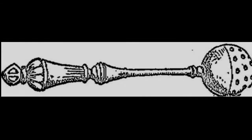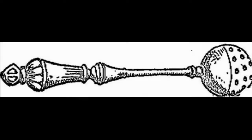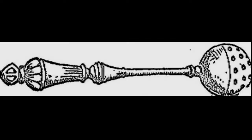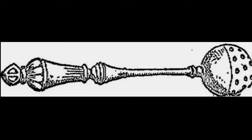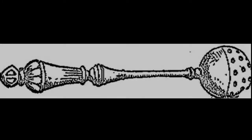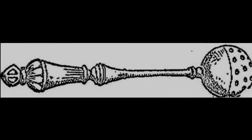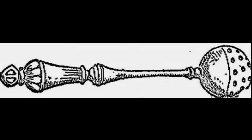Number 7. The lead sprinkler, usually filled with molten lead, tar, boiling water, or boiling oil. It was used to torture victims by dripping the contents onto their stomach or other body parts like the eyes. Using this device, the torturer would proceed to pour molten silver on the victim's eyes, which resulted in agonizing pain and eventually death.